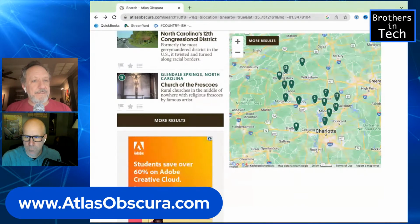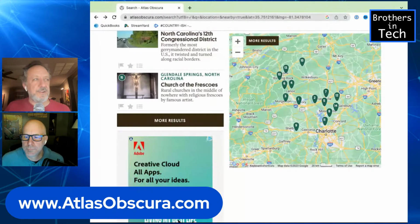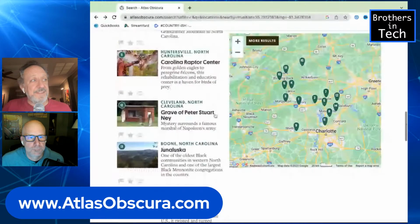But I do think if you're planning a trip and you want to look ahead and you're not on the road yet, but you want to start planning, the website's a much better tool for doing it because it's just easier to navigate, I think. So that is atlasobscura.com. It's free. I mean, you can sign up and register.